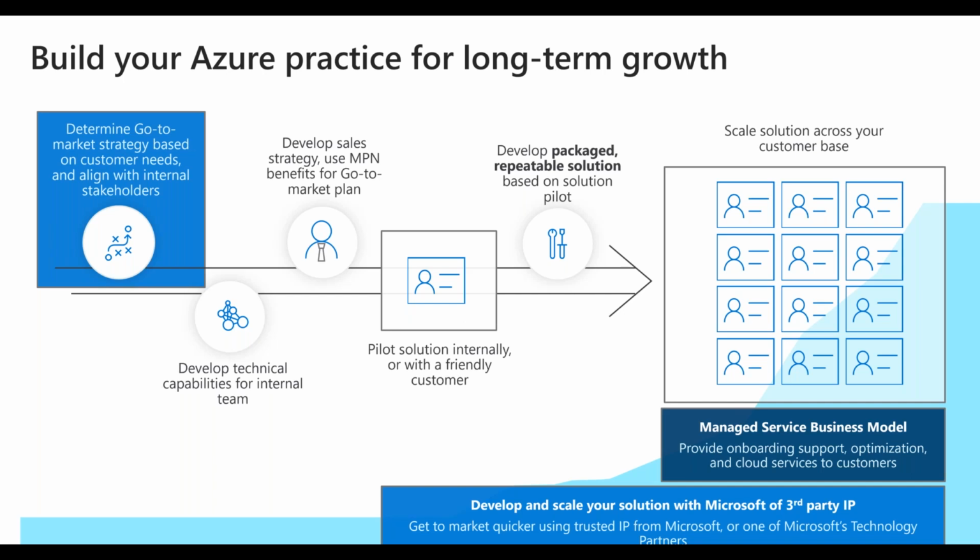So all this go-to-market plan, strategy, and tools can be used at the start to create a rough go-to-market strategy. But then as you create more solutions, as you create more managed services, you can always come back and use these tools and create new campaigns.